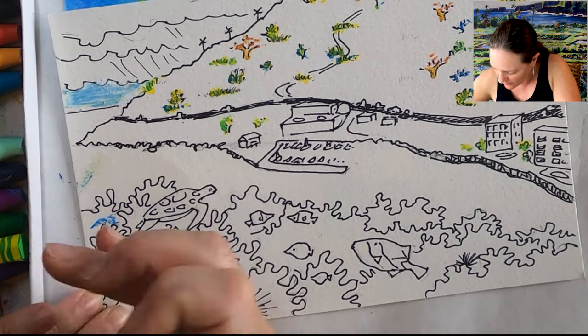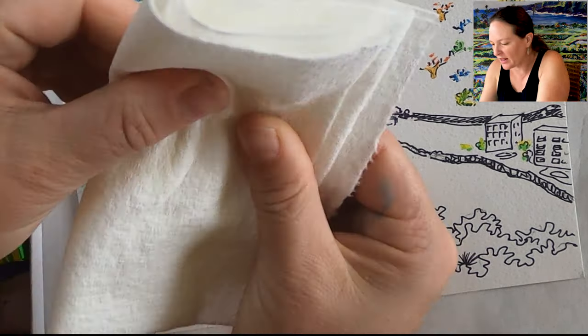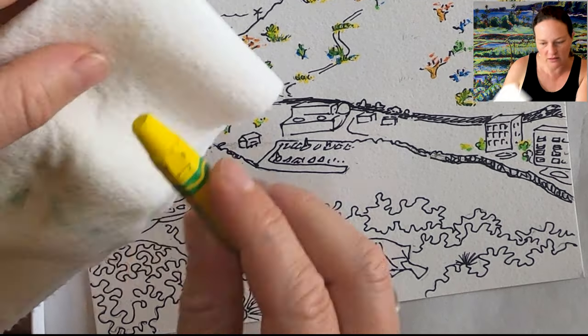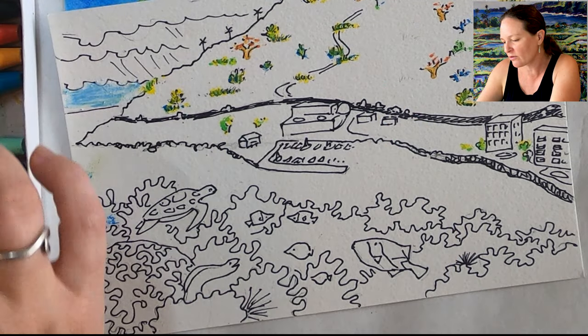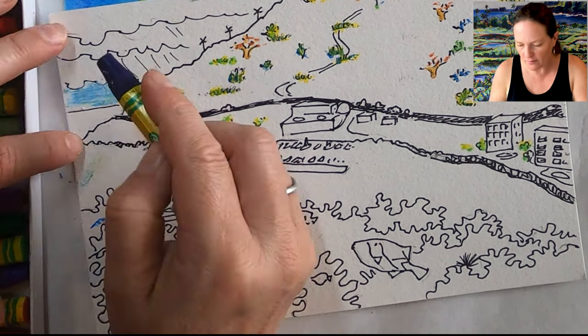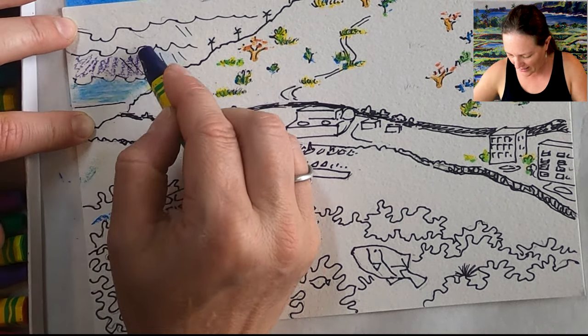Oh, I got some smudges where I didn't want them. I'm gonna clean off my fingers on my paper towel. Sometimes you need to do that with oil pastels. You can also use the paper towel to clean your oil pastels. Crayons, sometimes as well, but they don't get as dirty.